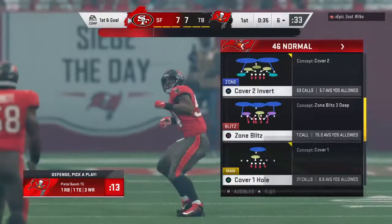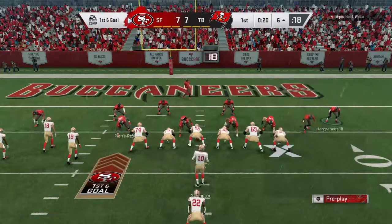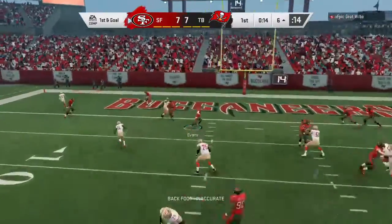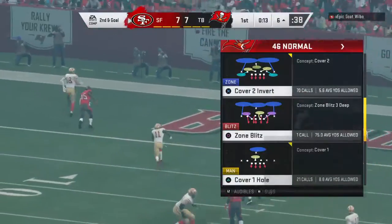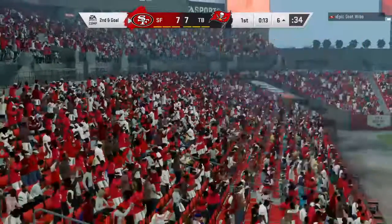I know many people like to throw to the tight end, maybe in a little flexed out position because he creates mismatches with his size. But slot receivers do the same thing with their quickness, their speed, and their route running savvy. Now a throw to the end zone on 1st down, but it winds up incomplete. He was looking that time for Dante Pettis, but it'll be 2nd and goal.